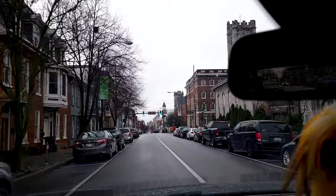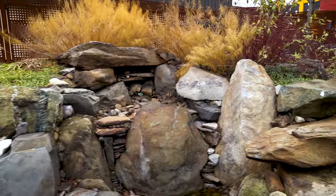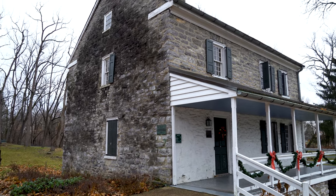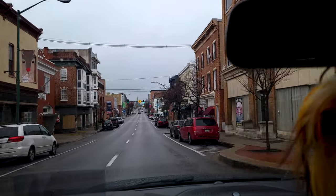Today, we're visiting the Hagerstown and Harpers Ferry area. This small city is steeped in a surprising amount of history and culture. Whether you are looking for a place to entertain the youngest members of the family, explore some history, check out some amazing museums, or eat some great food, you will not be disappointed.